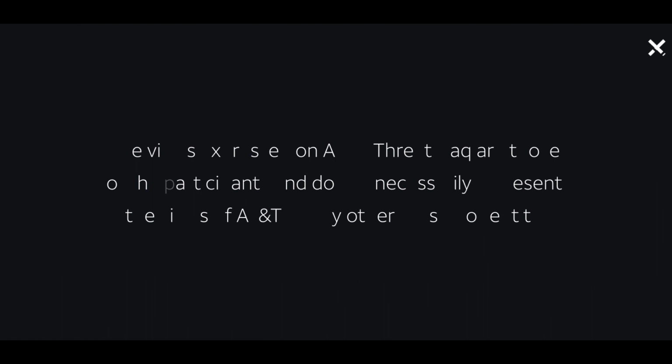Quick response by the IT staff saves the Florida hospital in a ransomware attack.